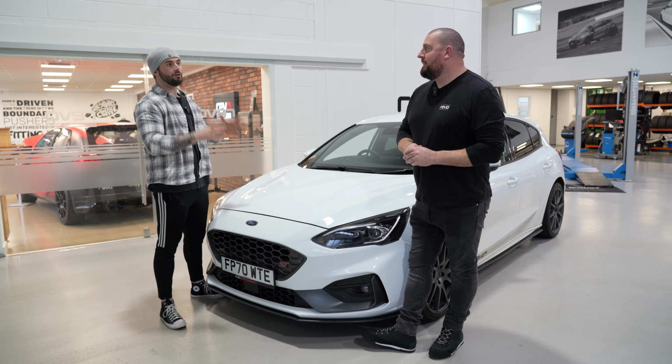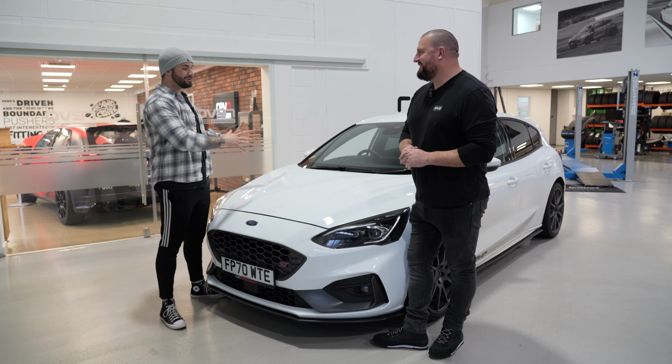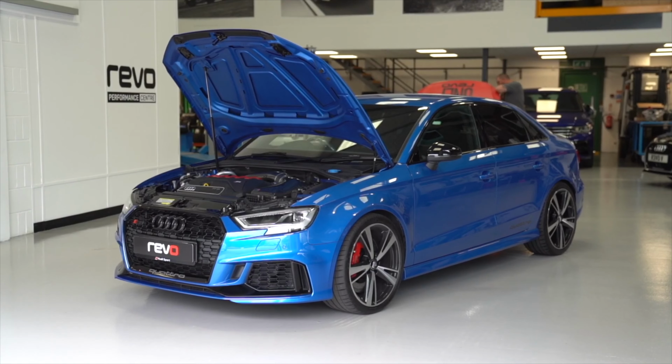Strangely, I actually heard about Revo through BD Performance. And when I came in with another manufacturer's map on my car, they suggested, let's put Revo on. Revo are really conservative, which we'll go into later. But I definitely think that it's a very popular company to use when modifying loads of different cars.